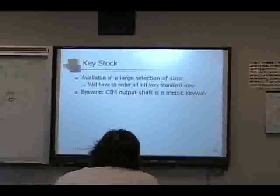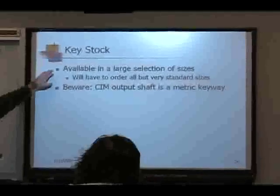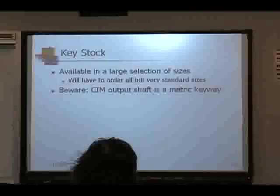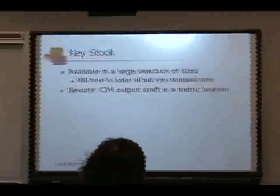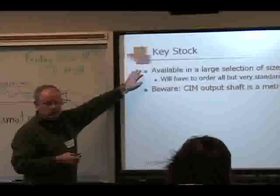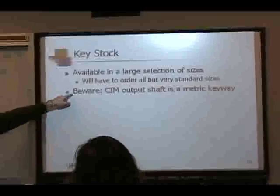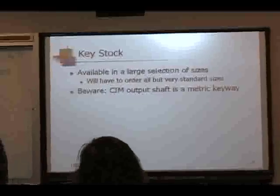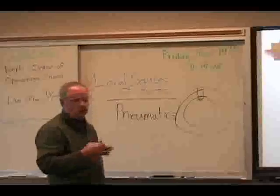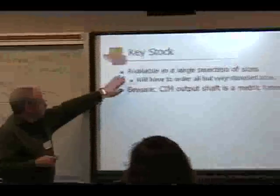Key stock, you're going to find a large selection of sizes of key stock, but if you want something more than just the standard size, like 1/8 of an inch, you'll find those types of things at many different stores. But if you want a less common one, order it. McMaster-Carr again, or MSC, or any number of Tacoma Screw carries it. But order it in advance.